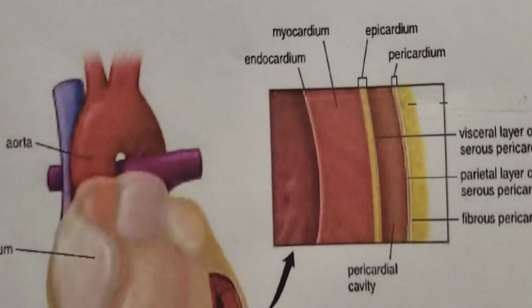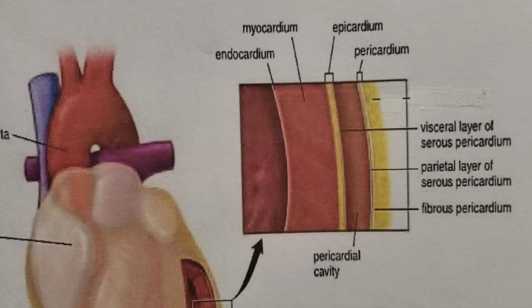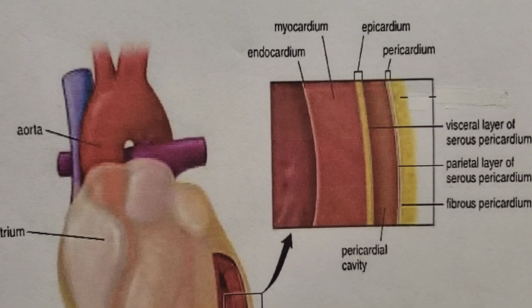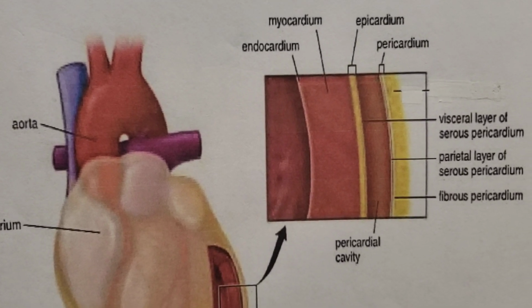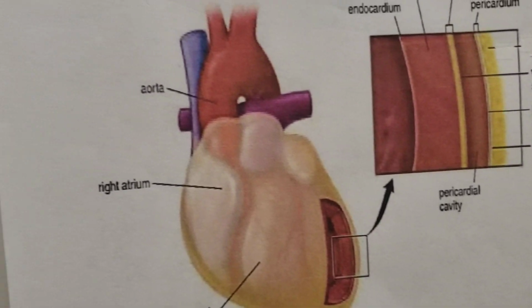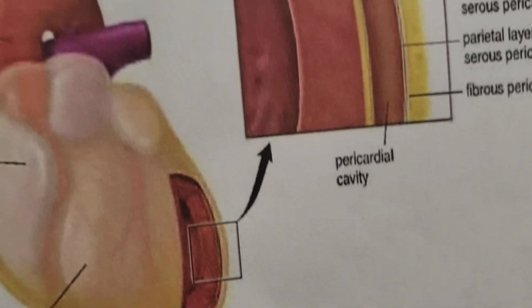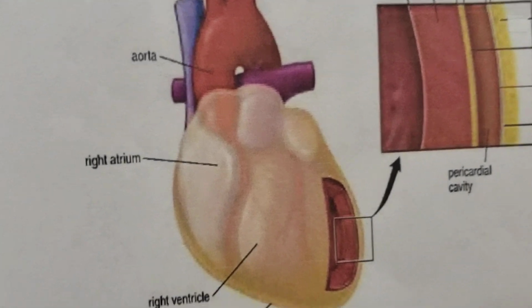We also know that the heart is made up of 3 layers. We have the endocardium, the myocardium, and the epicardium. The endocardium is the innermost layer, where the myocardium is our muscular layer, which is responsible for the pumping action of your heart. Then you have your epicardium. Your heart is surrounded and protected by the pericardium. In between the pericardium and the epicardium is what we call the pericardial fluid, which is located in the pericardial cavity.